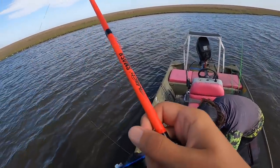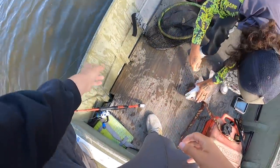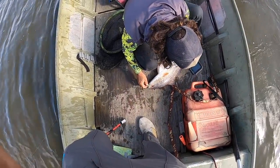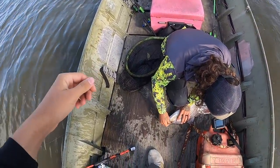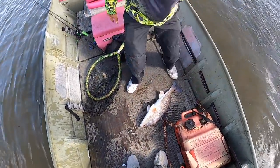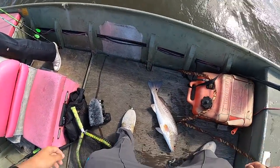Oh my gosh, the conditions are a little tough. But that was, oh dude, that was so sick. Solid hook, everything, man. I swear I looked over, I saw him almost eat it. As I was reeling it in, he almost ate it off the top of the water. I don't know if you're gonna be able to see that or not. That's a pretty fish too. Got you one, yeah. That was awesome, you got one.